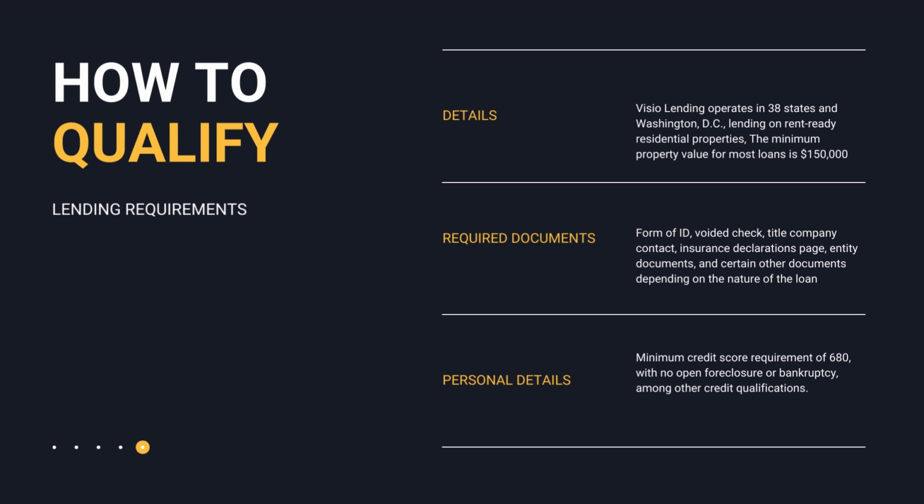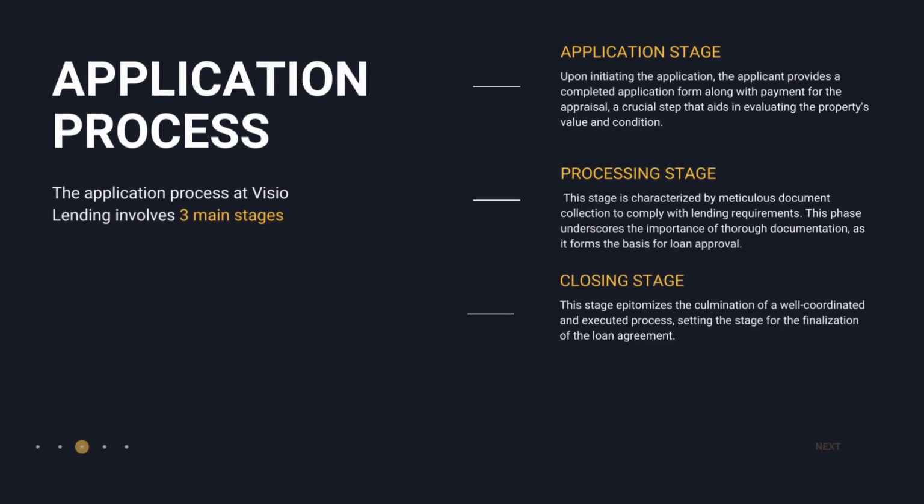The application process at Visio Lending involves three main stages: application stage, processing, and closing stage. Upon initiating the application, the applicant provides a completed application form along with payment for the appraisal, a crucial step that aids in evaluating the property's value and condition.